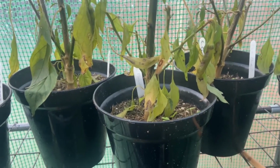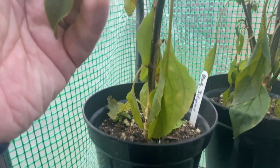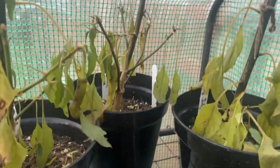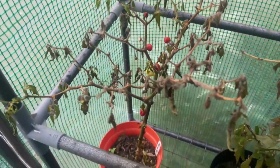In the little mini greenhouse, the overwintered chilies are a bit sad. I think the frost has got to them a bit too much. Don't think they will necessarily pull through. And we've got nothing. Got frozen chilies. Frozen chilies on that one.